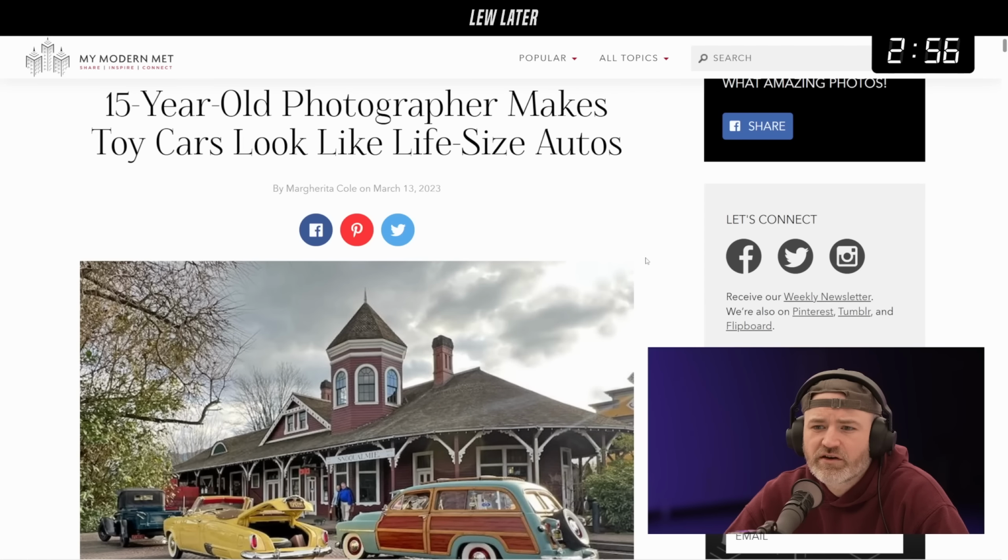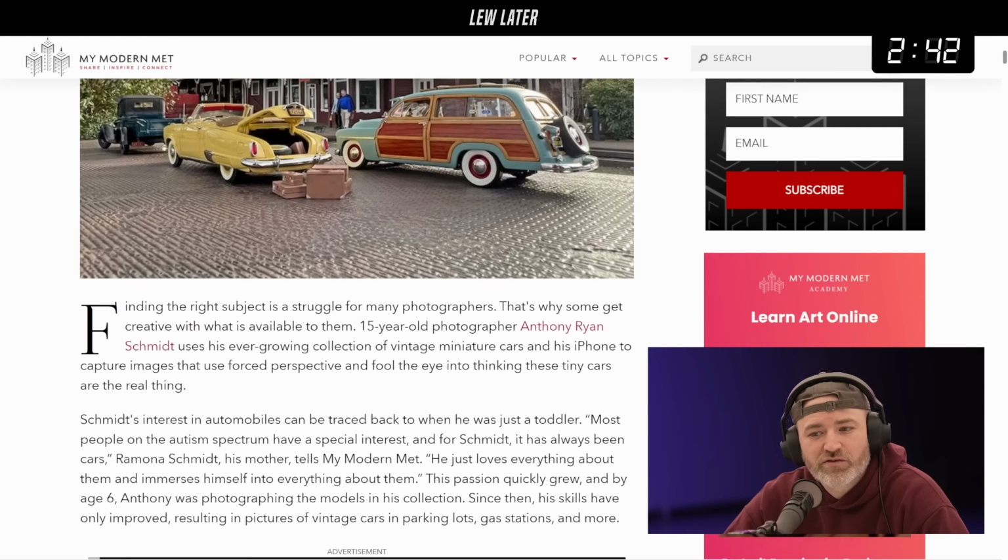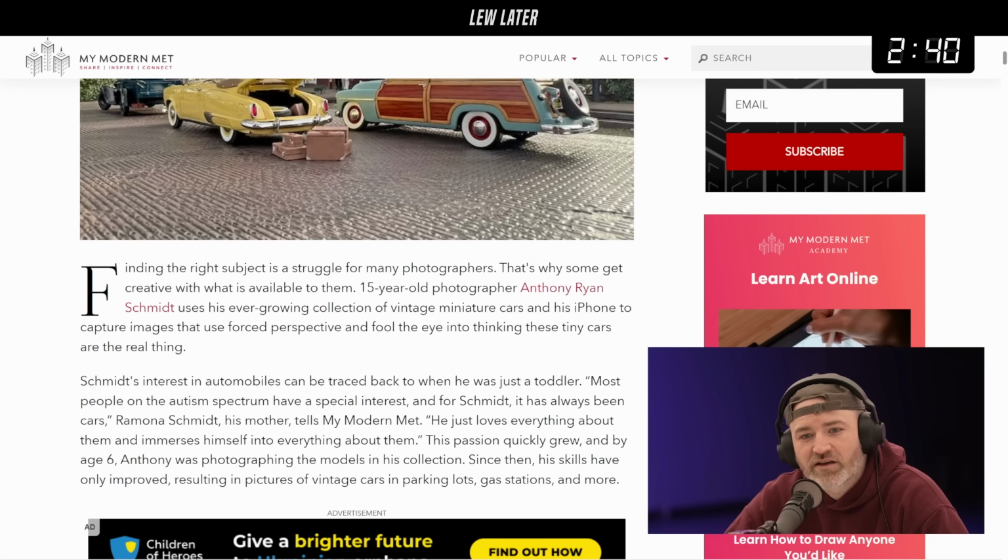This is kind of cool. 15-year-old photographer makes toy cars look like life-size autos. Perspective or Photoshop? Perspective. Good. This looks real, eh? That's sick. That's really well done. Finding the right subject is a struggle for many photographers. That's why some get creative with what's available to them.